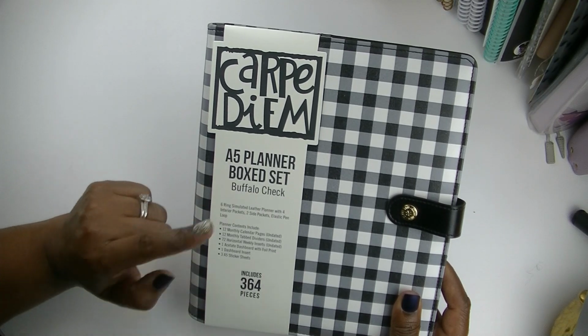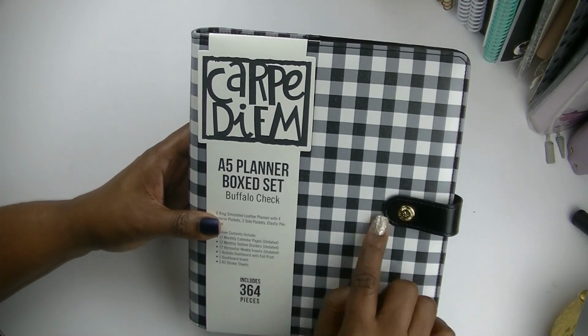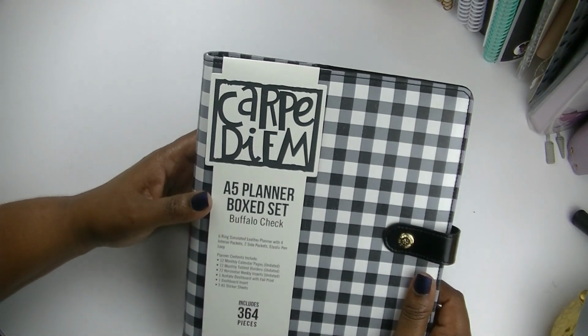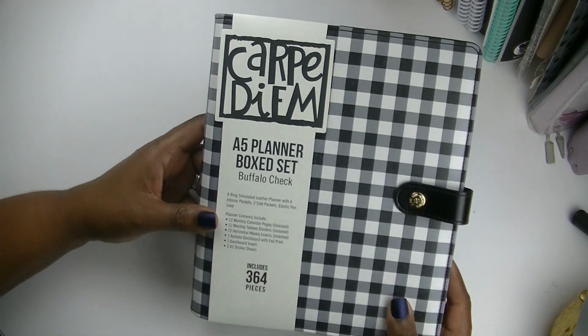Today it was on sale at Joann's for like 15 bucks, which is a steal. Something similar to this. Or it might actually be the same book. I'm not sure. But it was at Joann's for like $15.99. If you can find that, that's a steal, because I did not pay $15.99 for this.